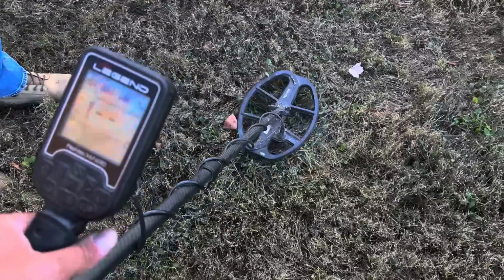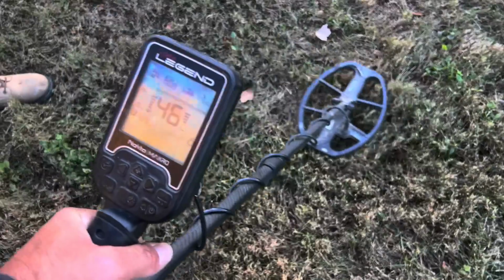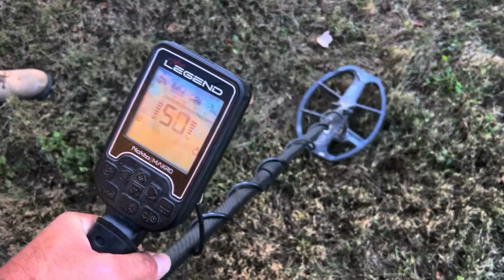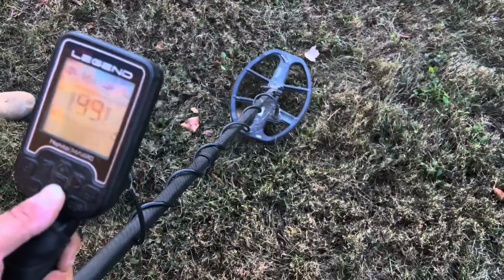All right, Doug, I might have a winner here. Outside of this old house, everyone's found something except for Leroy so far. We've been here 4.5 minutes. Yeah, this is like instant gratification. Hey, it's nice once in a while. Right there, Doug. 49, 50, 51 deep. I'm trying to get my headphones off my neck.